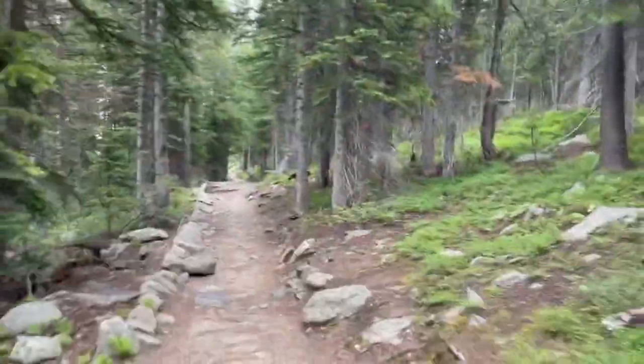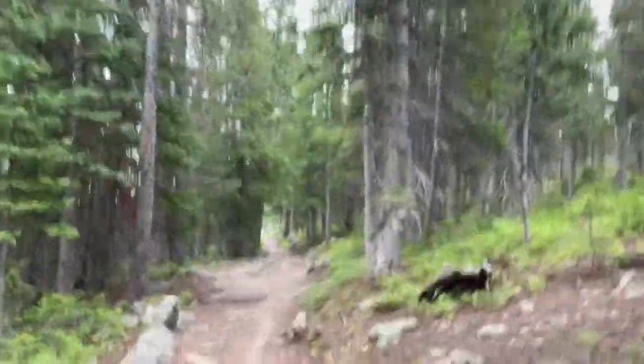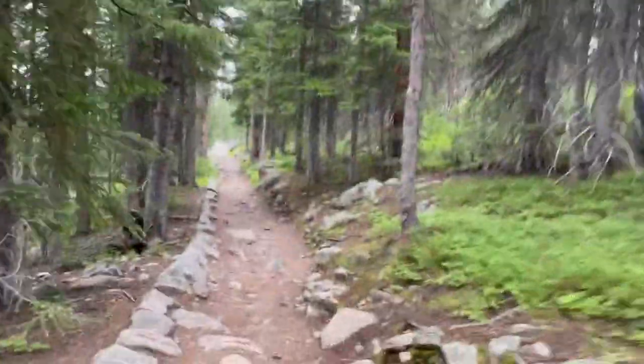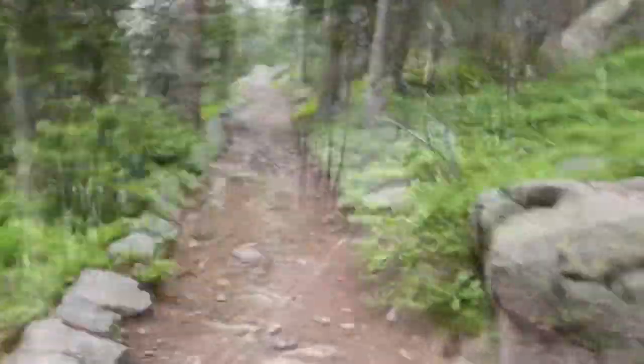I'm running. We had some pretty close ones. Starting to rain. I'm about a mile from the trailhead.